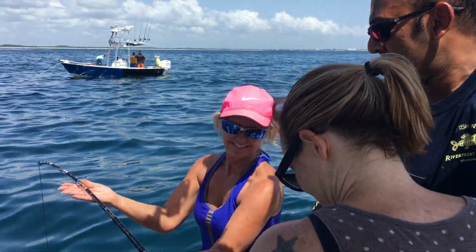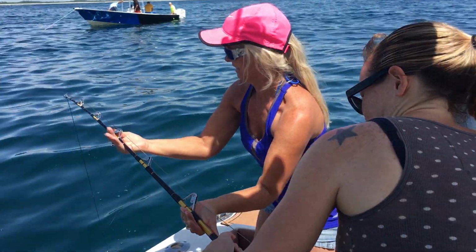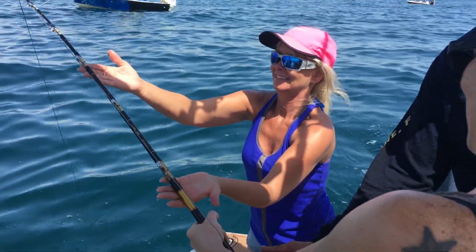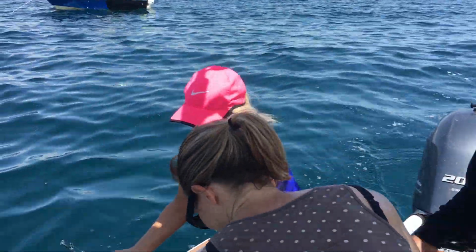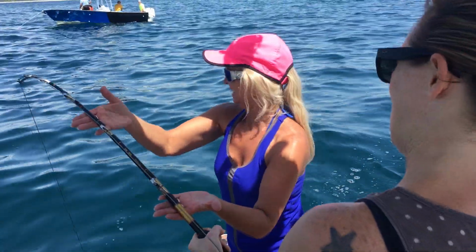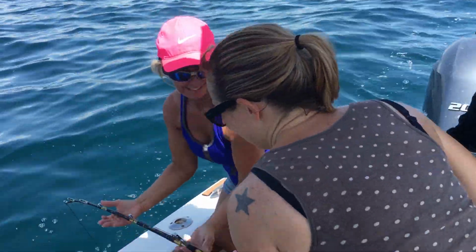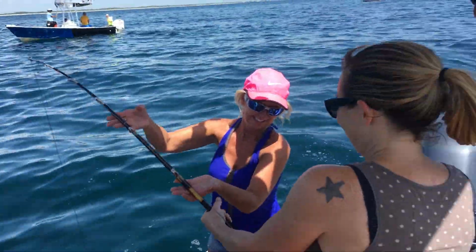Hold it up high. It's kind of like having babies. You didn't give him any credit for having them babies, did you? So you need to take credit for catching your fish. Pick it up for us, just in case he needs help. You're doing an awesome job. You guys count for each other. Whenever you're ready to reel, you just tell your drop. Teamwork. Okay, I'm dropping. Teamwork. You got it.